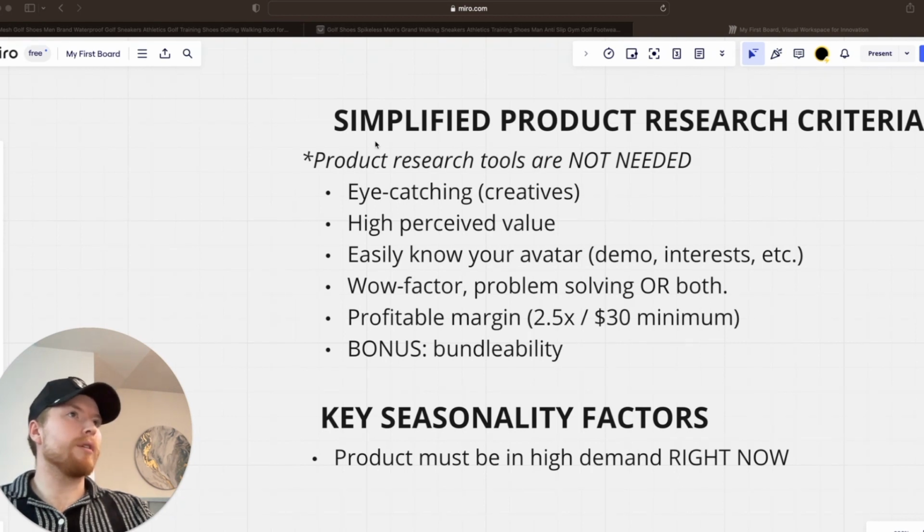So, simplified product research criteria. Product research tools aren't needed. You need to be able to look at products in the everyday world, on AliExpress, on Taobao, wherever it is that you're looking for products, to validate them and turn your mind into a product research machine. So you don't need product research tools, they're not needed.